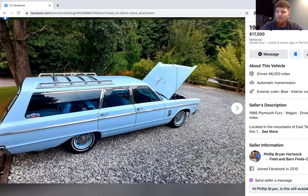I also like the color matched wheels on this car. I know that wheel is not original to this car. I think it's a police wheel from the 70s or 80s, but it has the dog dish hubcap right in the middle there, and it's a classic look. I also like the white stripe on the tire. It's a great looking 60s classic touch.